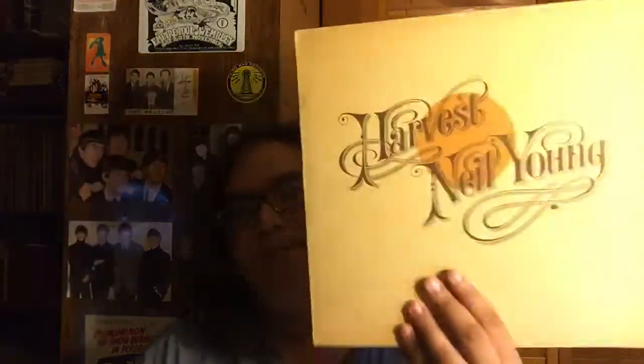This is an album I've had a reissue of, but the original I had of this is warped, so I can't play it. So I'm glad to finally have a copy. Harvest by Neil Young, with the poster, just an awesome album. This is one of those albums that I say everyone should have in their collection. Has the insert. Disc is nice, sounds great. And this album, I think it won Album of the Year in '72, and it deserves it. If you haven't listened to Harvest all the way through, you're missing out.